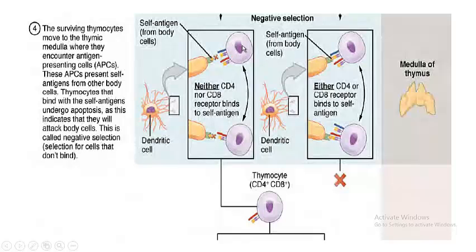If the T cell recognizes the body cell as self and does not bind with it, then it gets selected because it doesn't destroy. If it binds, it will destroy. But if the T cell recognizes that body cell as non-self, attaches to it and destroys it, then such T cells would be destroyed here. Therefore, only the one which recognizes the body cell as self gets selected. These T cells have immature proteins on the surface called CD8 and CD4. These become positive once the cell is able to recognize self as self.